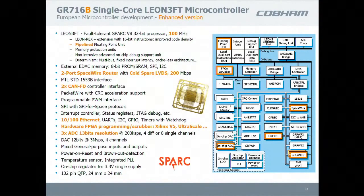But there's also a new mode where, well, the processor will still be available for you to program, but it also features an interface to SRAM-based Xilinx FPGAs. And it's a new IP that we are currently developing and testing. So you can interface it, for example, to Virtex-5 or UltraScale, and then it can be used to program the FPGA or to scrub the FPGA in runtime, so that you can use those FPGAs in space more easily.